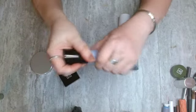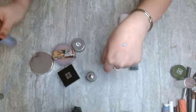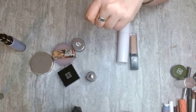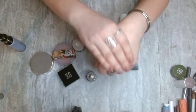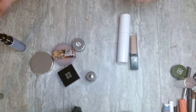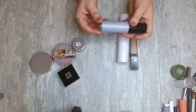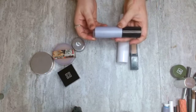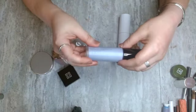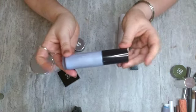This is the Becca First Light Priming Filter. It is hydrating, it is glowy, it still smells a bit citrusy and lemon-like, but it's gorgeous, but it is sadly discontinued along with Becca. Becca has gone the way of the dodo. Some of their products are available via Smashbox. This is not one of them.